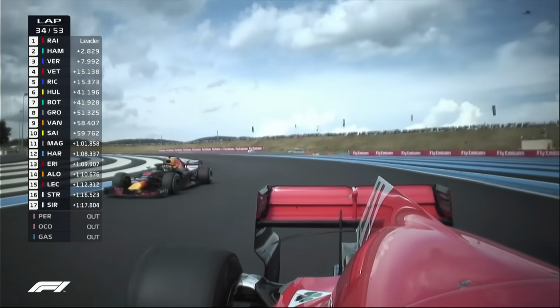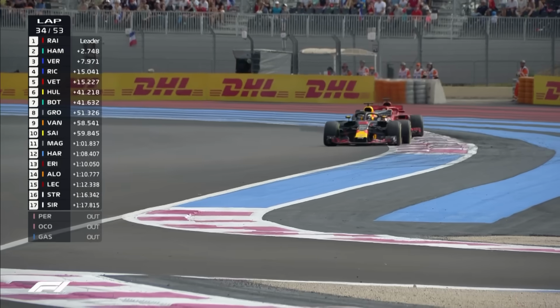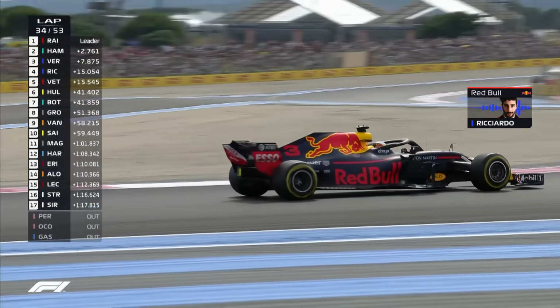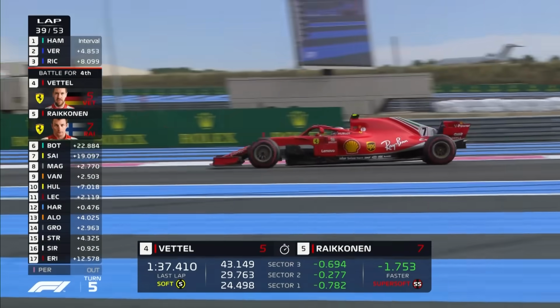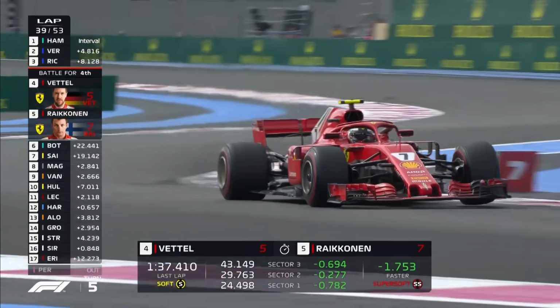Sebastian Vettel leaving the door open. Daniel Ricciardo up into 4th place. Nice job, mate. Good move. Vettel's very slow at the moment. He's losing 2 seconds a lap. He's not doing his teammate any favours at all at the moment in his quest to catch Daniel Ricciardo.